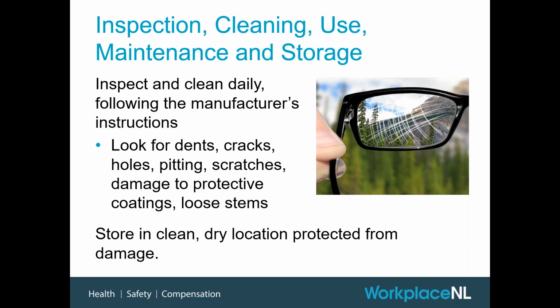Moving into some other elements of training. The inspection, cleaning, use, maintenance, and storage is an important part for eye protection. Again, it seems simple, certainly when we're talking about safety glasses, to a certain extent it is, but it gets more complex for some of the more advanced pieces of eye and face protection we're going to talk about. Generally speaking, you're looking for things like scratches and dents that would impair your vision, as well as any kinds of pitting or cracks.